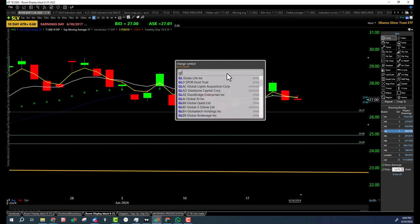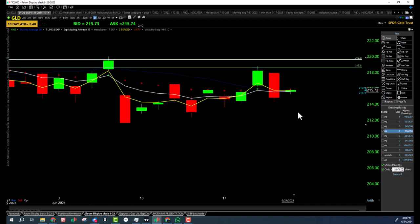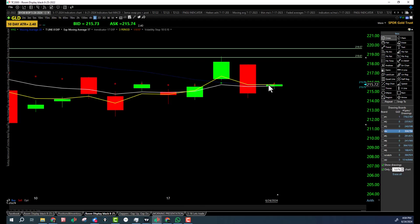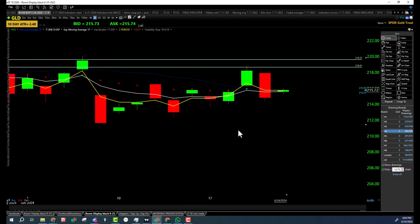Gold, same thing. Gold beat this candle right here, so that makes it a flaky high. Bearish engulfing on Friday. Today's price action inside day, higher low, lower high, closing, well, it looks like above the bullish trap, but underneath the 17 EMA, silver and gold.